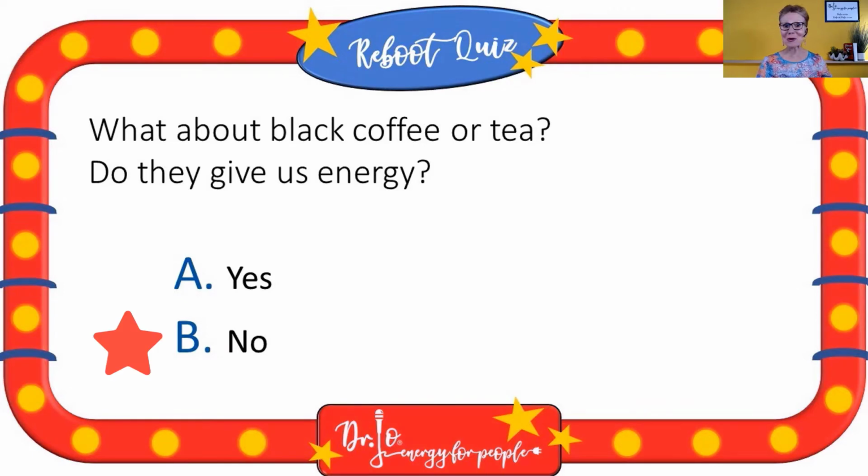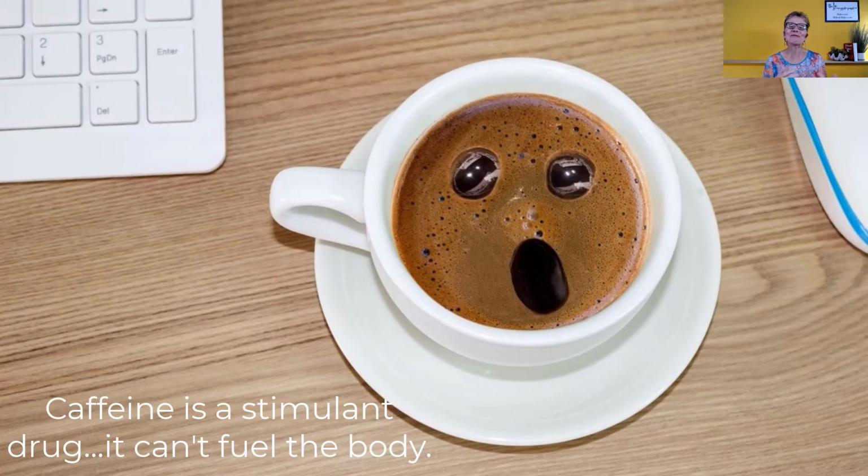Well, of course, caffeine gives me energy. Well, it does make you feel energized. It's a stimulant drug, but it can't really give you energy, right? Because we said that calories are a measurement of energy, and basically caffeine has no calories, so it has no energy. It just makes you feel like you have energy, but it's not true, real energy.